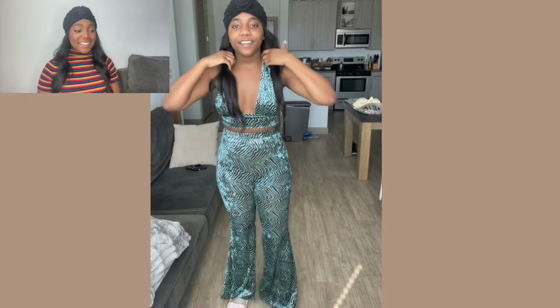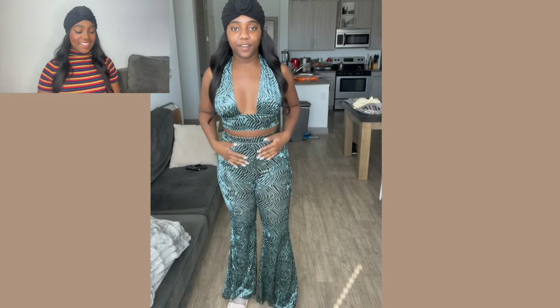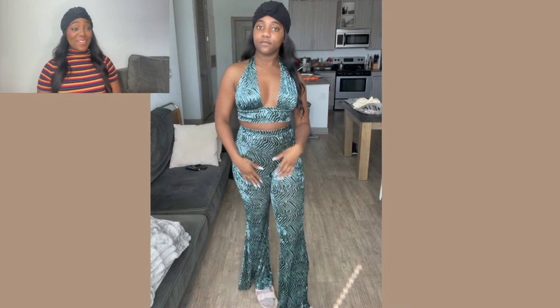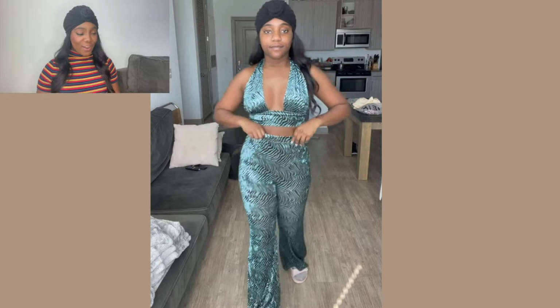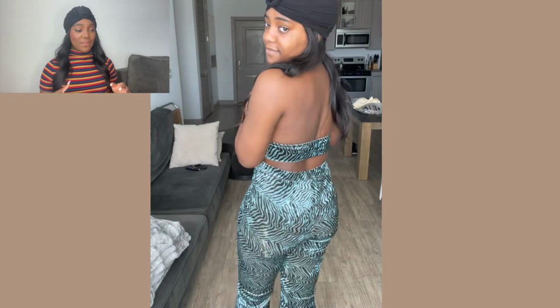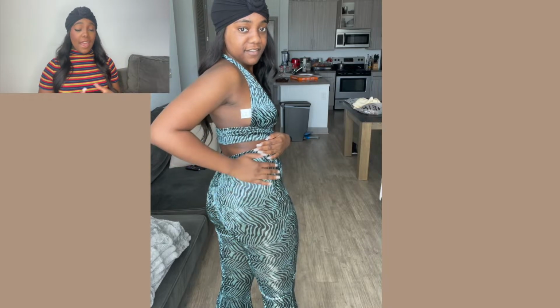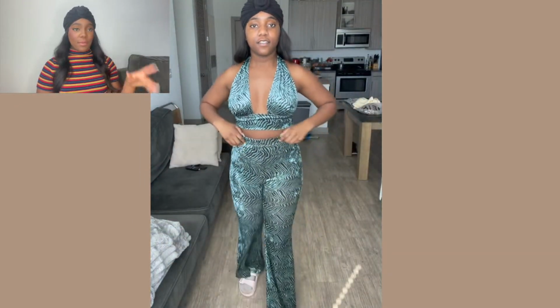Now this piece, I really liked it. It's also very busy, but the material is really, really nice. Very long girl friendly. I'm 5'6", by the way, and 3/4", so almost 5'7". I have long legs and a very short torso. I got all of these in the size medium. Nothing is a small or large. Everything's medium, top and bottom.